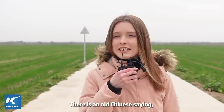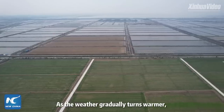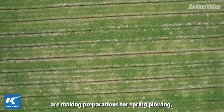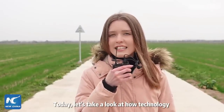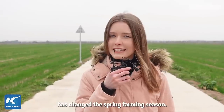There is an old Chinese saying, a year's plan starts with spring. As the weather gradually turns warmer, farmers in many parts of China are making preparations for spring plowing, especially with the help of modern technologies. Today, let's take a look at how technologies have changed the spring farming season.